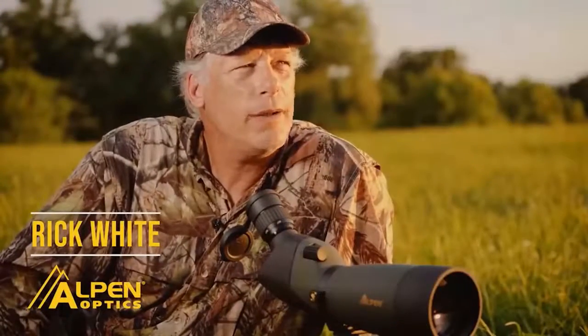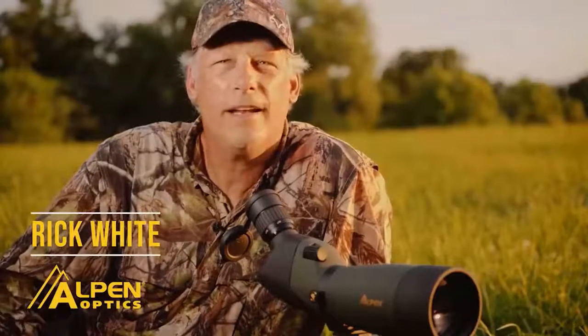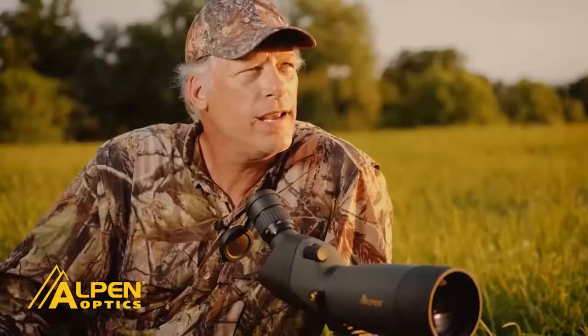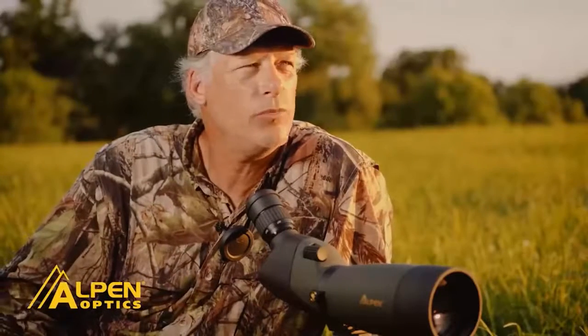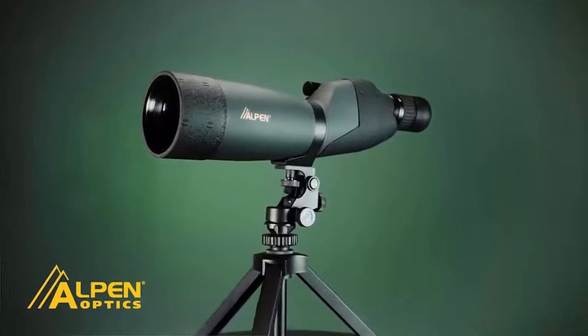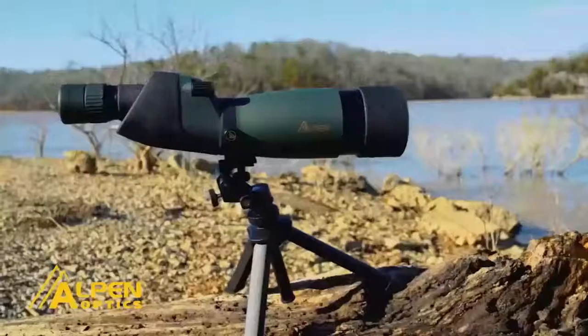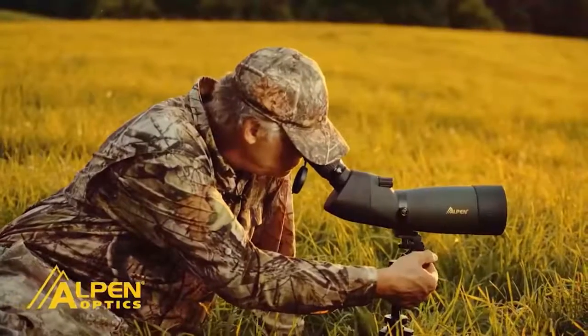You know, here we are midsummer here in Iowa, and I'm just out doing some scouting, glassing deer, kind of taking an inventory of what I've got, and doing it from a distance. I've got one of the new Alpen spotting scopes. It's a 20 by 60, but one of the things I really like about this, it comes with a tripod, and it's got micro adjustments, so it's real easy to zoom in and move around and find those animals.